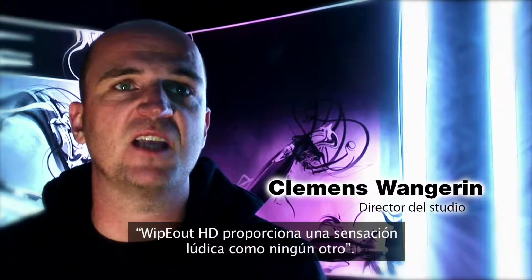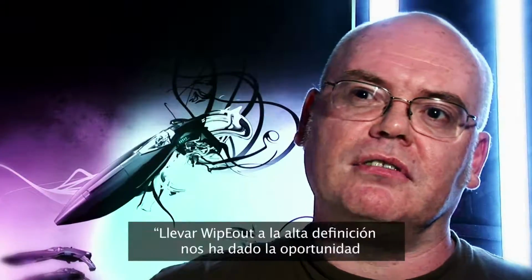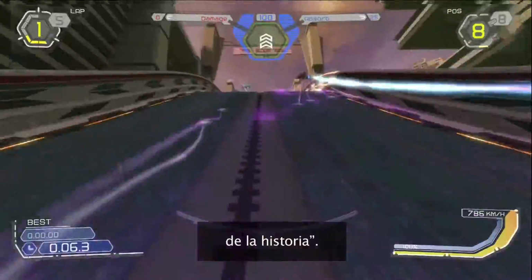WipEout HD provides a gaming sensation unlike any other. I think what's really exciting about this version of WipEout is that the WipEout fans are getting the full vision. Bringing WipEout to HD has given us the chance to make the smoothest, most responsive and most detailed WipEout that there has been to date.